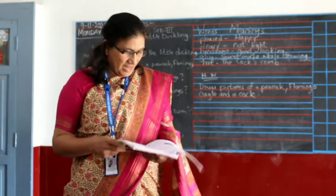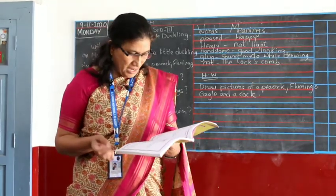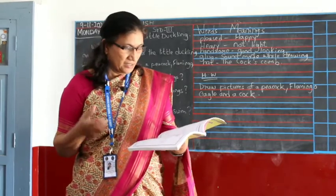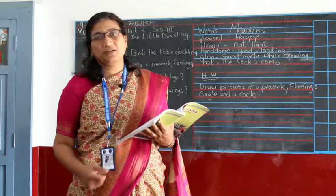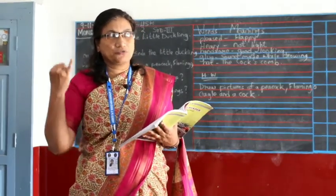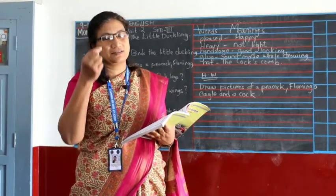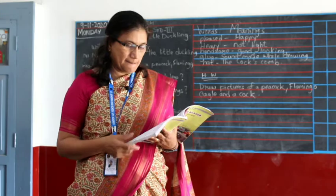Suddenly the duckling sees a flamingo. What beautiful legs. I want beautiful legs too. Suddenly the duckling has long, thin, pink legs. Then the duckling is very pleased. Why? So whatever he is wishing, he is getting those things. First he wished for a peacock's tail, a beautiful peacock's tail. After that he wishes for a flamingo's legs. Flamingo's legs, they are very slim and thin, and they are light pink in color.